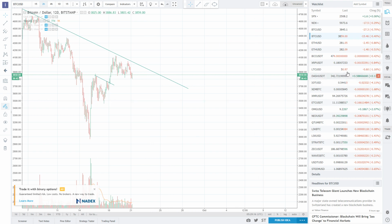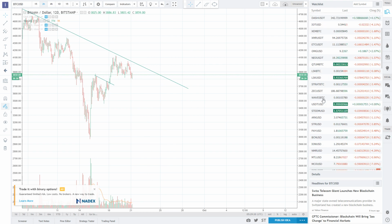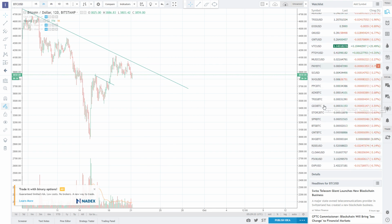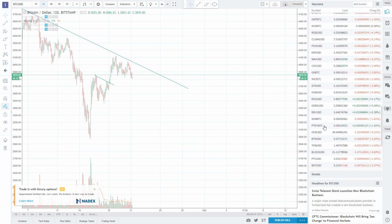And yeah, so that's about it. Nothing's really looking good to buy. I don't see anything looking good to buy. There are some really small cap coins that do have good moves from time to time. I can't think of any right now off the top of my head.